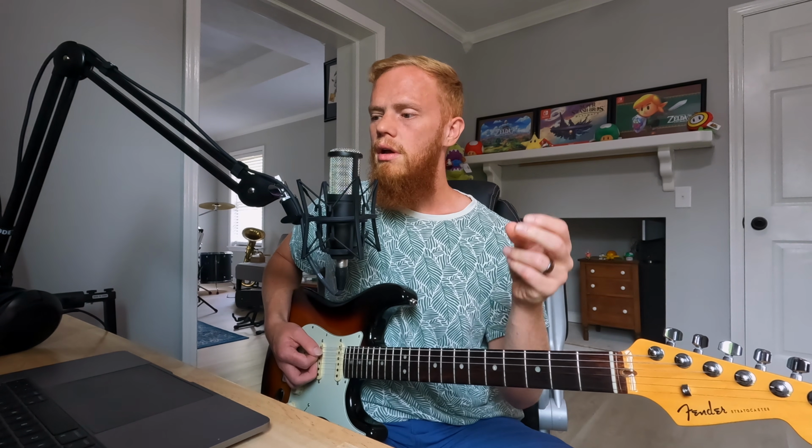You want to practice playing as fast as you can and do it with the metronome. That way you can learn to do it rhythmically. But then you also want to learn to just play slow and play evenly. So if we had a metronome that was ticking like 1, 2, 3, 4, we could play with it doing quarter notes. 1, 2, 3, 4.